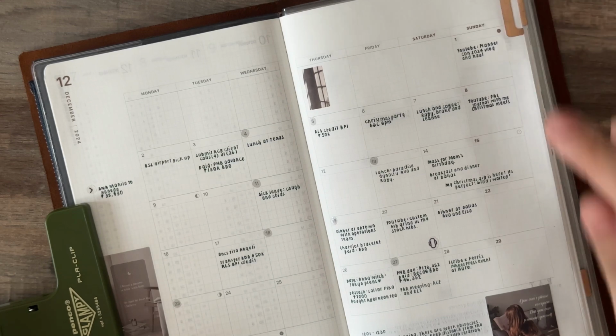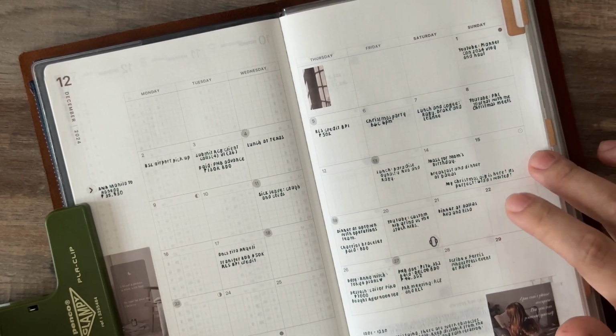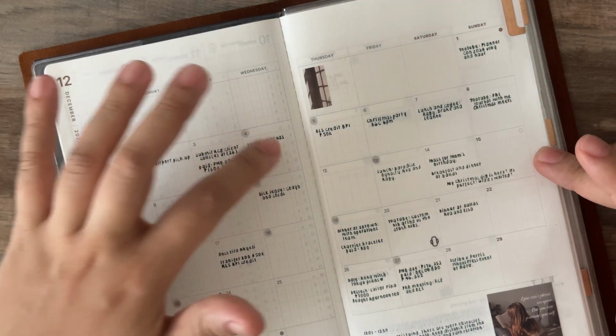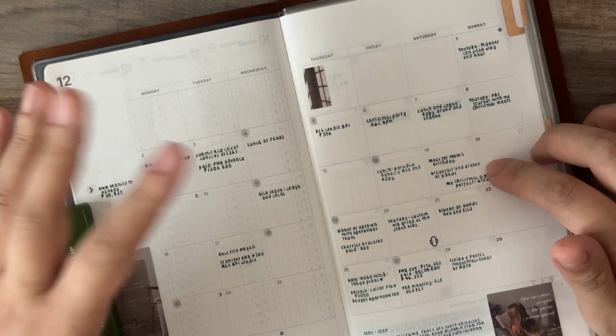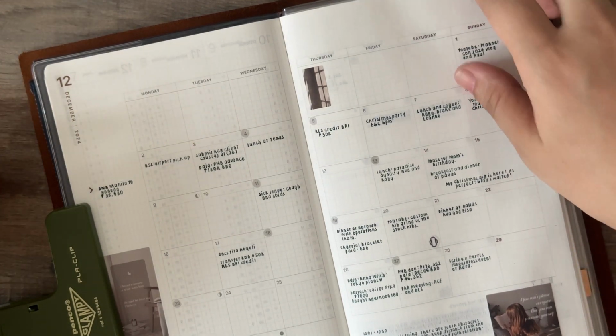What else? Oh, I have a period tracker. What else do I do? I think that's basically it. Fund transfers, lunches, things like that. Very basic, just an overview of what needs to get done and what was done.